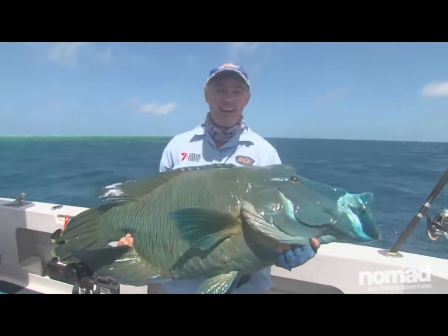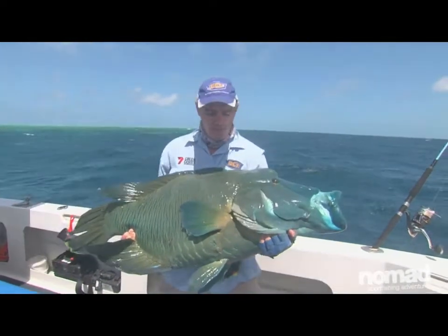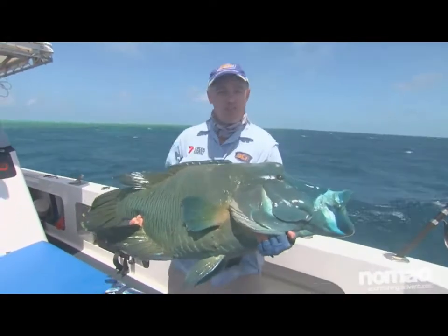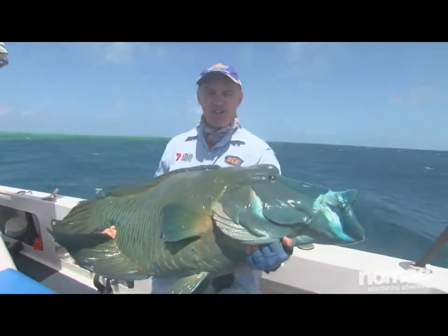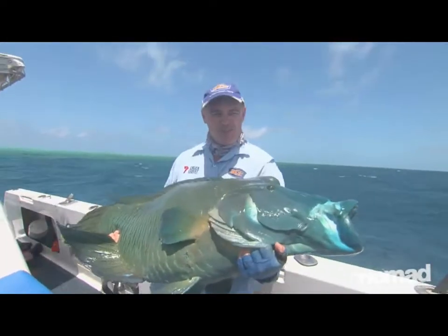We've come a long way and conditions haven't been the best. 25, 30 knots of wind. But that's what these guys at Nomad do. They catch fish of a lifetime, fish that dreams are made of. And they have the skill, they have the gear. As long as you've got the stamina, they'll put you onto them. This is what we call living.